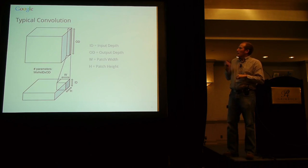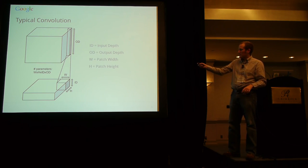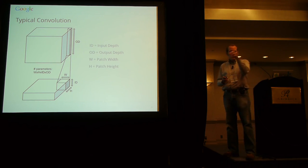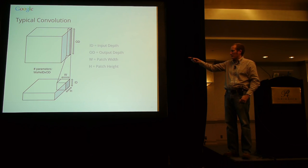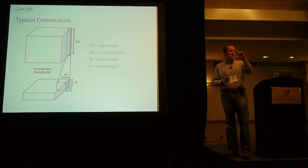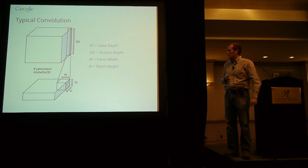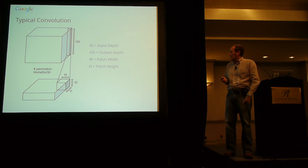So, typical convolution, one way of looking at it is like this. You have a set of input filter maps, you have a set of output filter maps, and you're going to convolve a small block over those filter maps. You have a window of size W times H, you have your input depth, which, if it's an image, is RGB, so it's going to be 3. If it's the upper layers, it's going to be the number of feature maps that you have. And you have your output depth, which is the number of output feature maps. Okay?